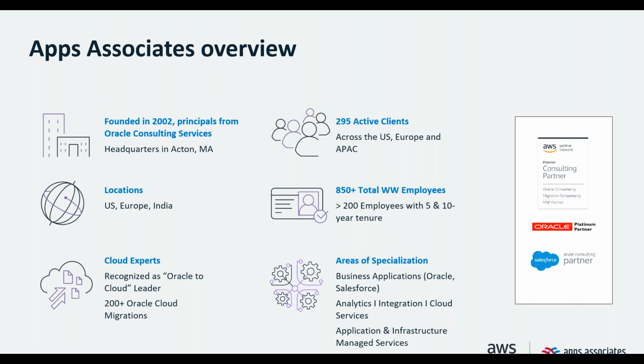We support the complete stack from the infrastructure to applications whether you're on-premise or in the cloud. Today, our focus is going to be on building and guiding and supporting our customers to move to the cloud in all various forms. We have been working with AWS since 2012 and successfully helping Oracle customers migrate and manage the workloads on AWS.